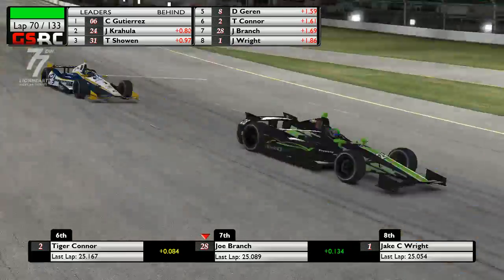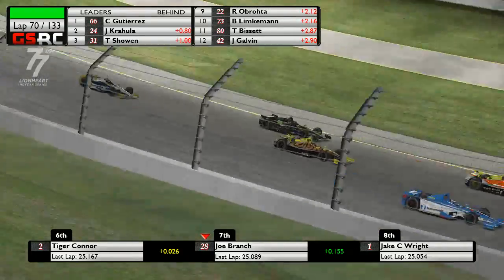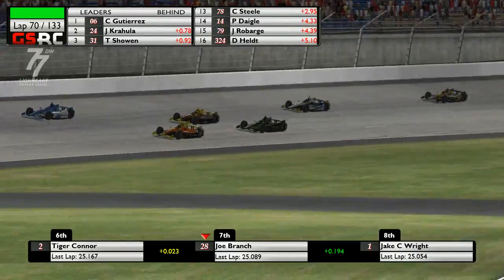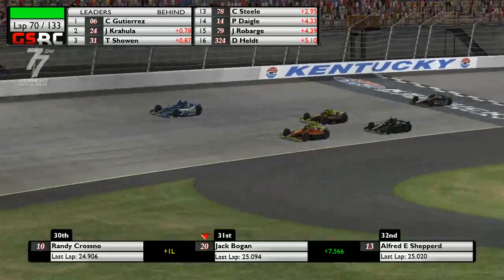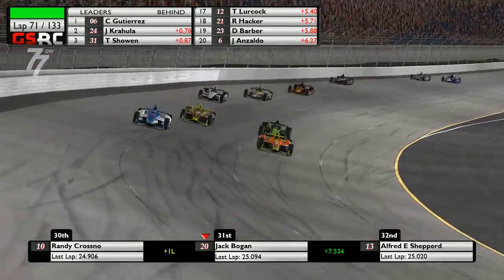They cannot get around Jack Bogan. They just can't do it. These cars cannot get around him. Jack's sitting up there up top, having a really nice run off of every corner, and they just can't seem to make up any ground on the low side on him right now.